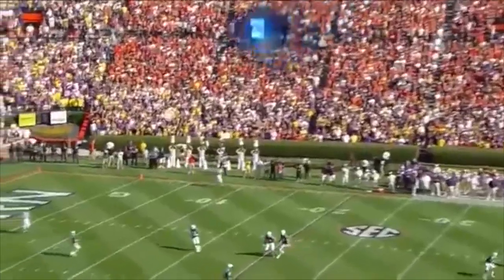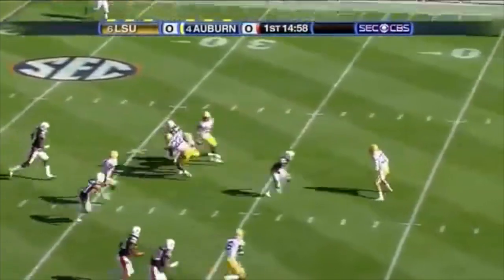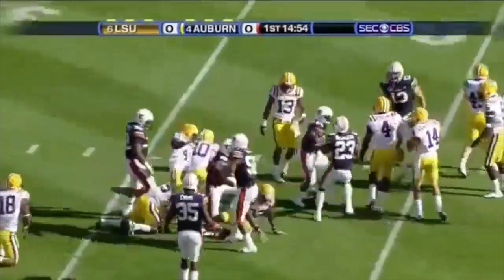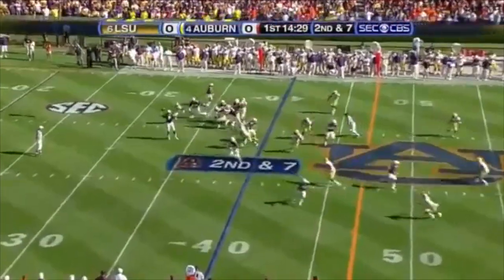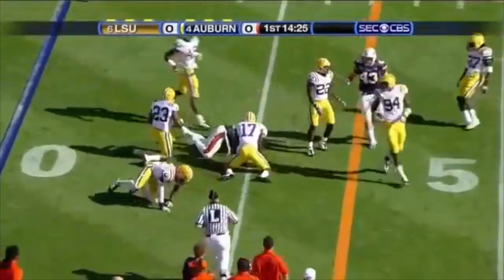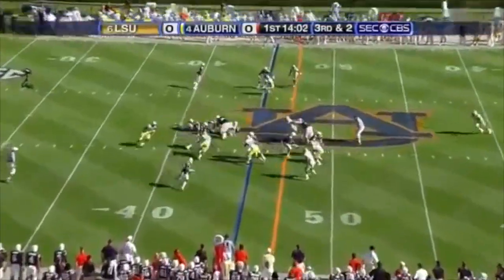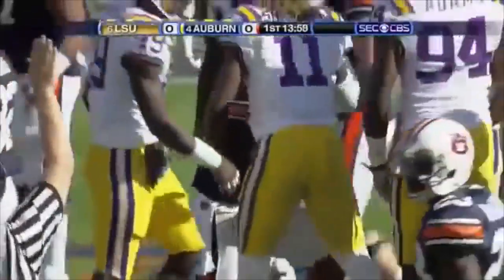Very short. Taken at the 11-yard line. Up the middle with an opening. That's DeMond Washington, number 14. That Fannin would be the starter. He was not. So deception all around. Catch is made by Mario Fannin, who comes in. Hatcher and the All-American Peterson. That one is down at the 46.